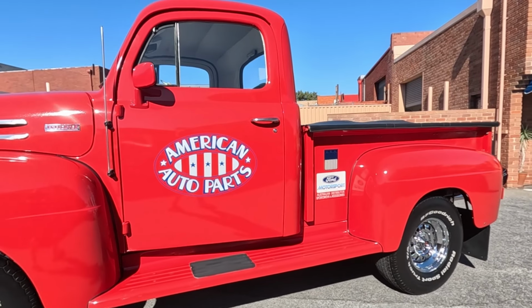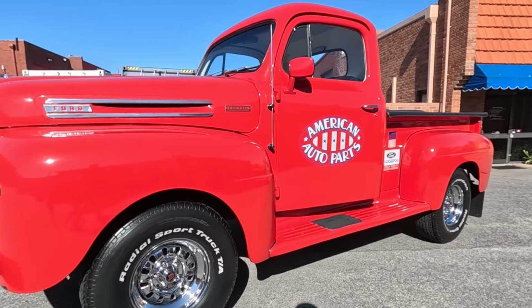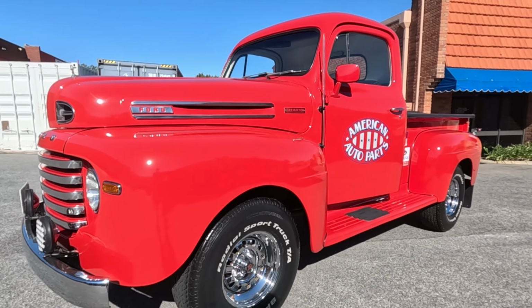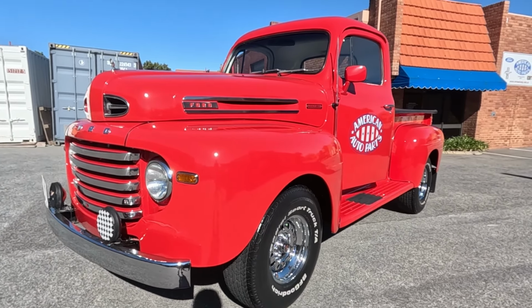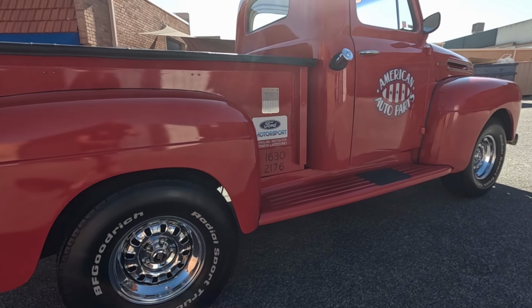Now this is just a pretty solid colour red. It's called Monza Red, which was a Ford colour back in those days, when we first did it. Nice. Obviously, all the chrome work would have had to be redone, all that sort of thing. We had to do all the re-chrome.